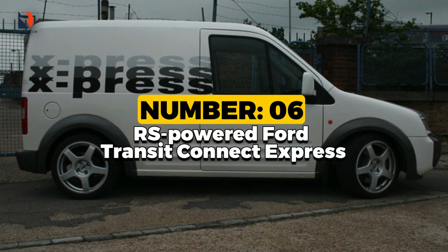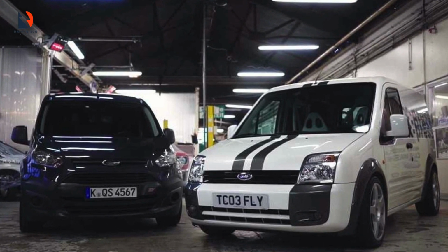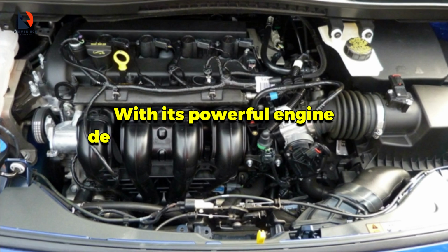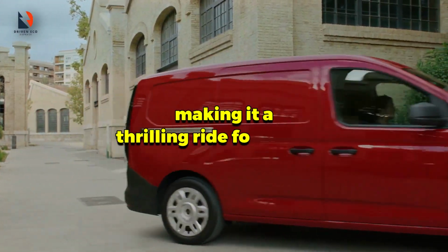Number 6. RS-powered Ford Transit Connect Express. The RS-powered Ford Transit Connect Express is a unique and exciting vehicle that combines the practicality of a van with the performance of a sports car. With its powerful engine derived from the Ford Focus RS, it delivers impressive acceleration and handling, making it a thrilling ride for drivers.